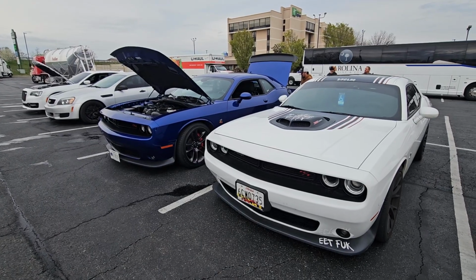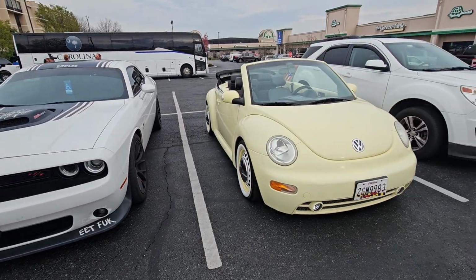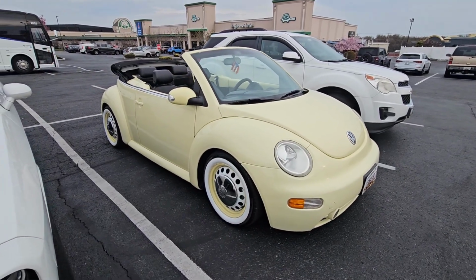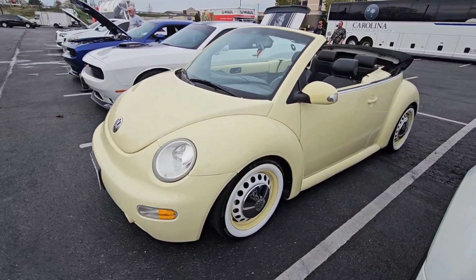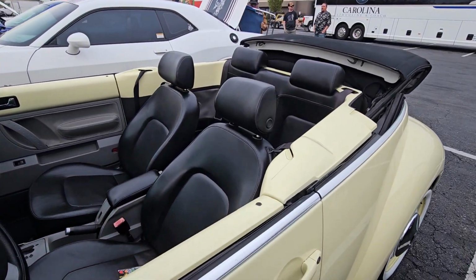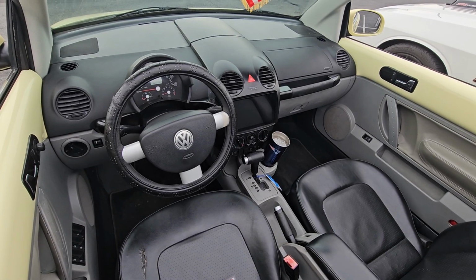So again, this is what I love about these events. You have two Chargers over here, and then look over here. Look at that bug. Look at the wheels on this. Look at that color. This is just a beautiful color on a really nice bug, and it's obviously not a classic, it's a more modern model. Look at the interior here. Very nice.